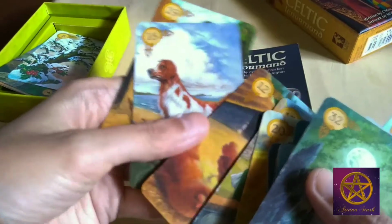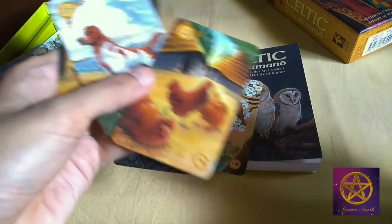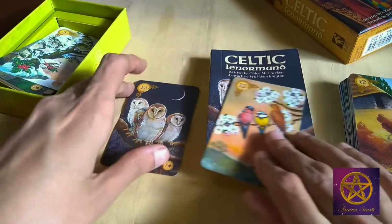Where is the bird card? There. Whenever you want to look for something, you are not going to find it. So the universe is throwing this bird card right here. Like I said, there are additional cards, so in case you want to pick the other bird card, then you can do away with this bird card and use these cards.